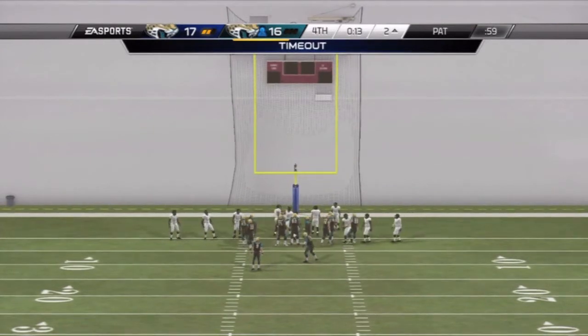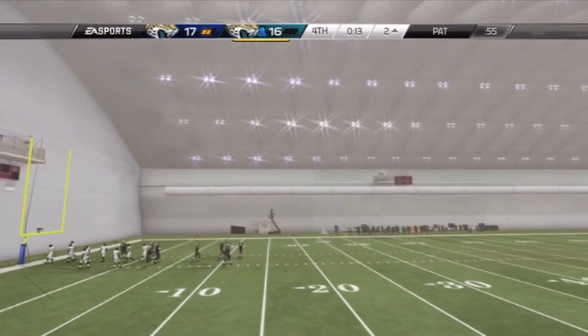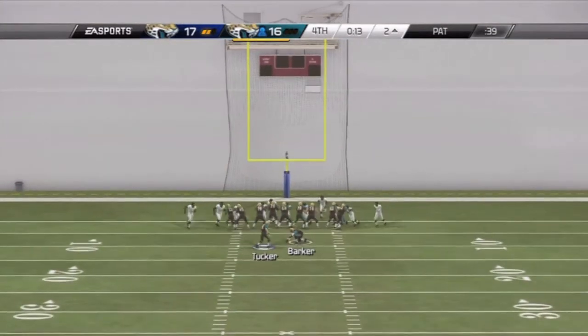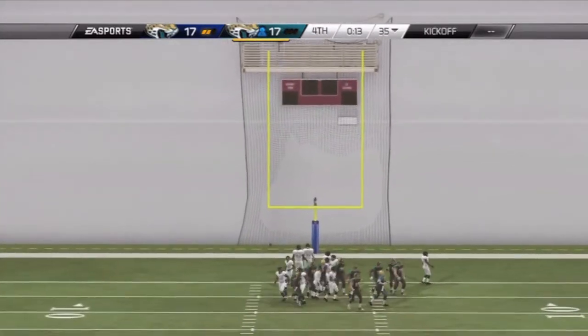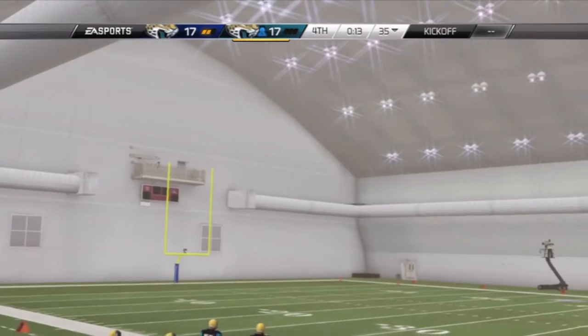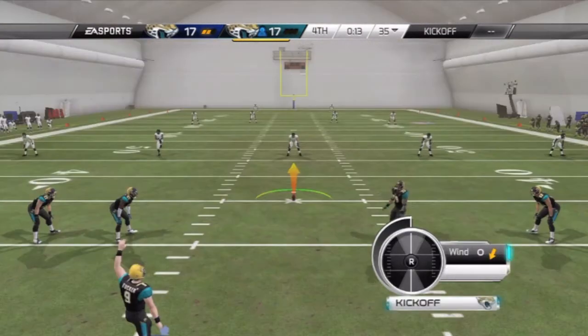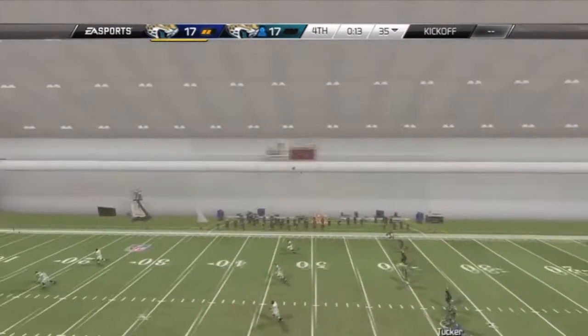Timeout now. Ooh, icing the kicker on the PAT. What amazing strategy being demonstrated by the practice team at this moment. Ronald Barker with the hold. Tucker up and through. 17-17 the score. 13 seconds left. We're going to kick it. We'll kick it long. I'm confident in our team's kick cover unit. We've yet to be fooled.